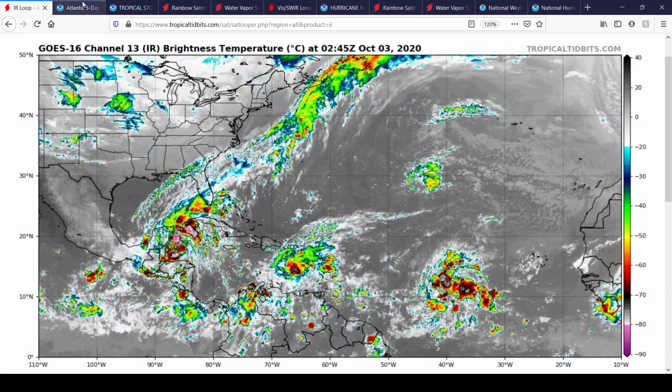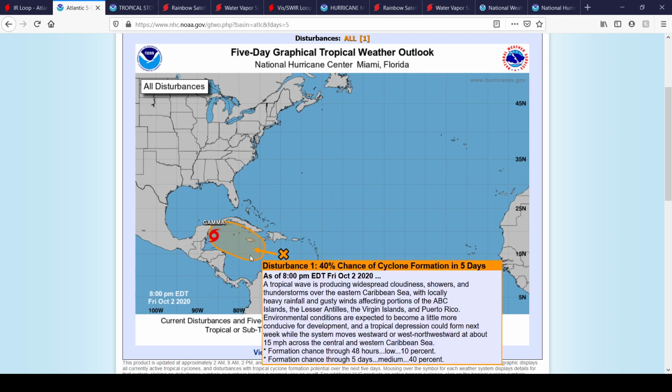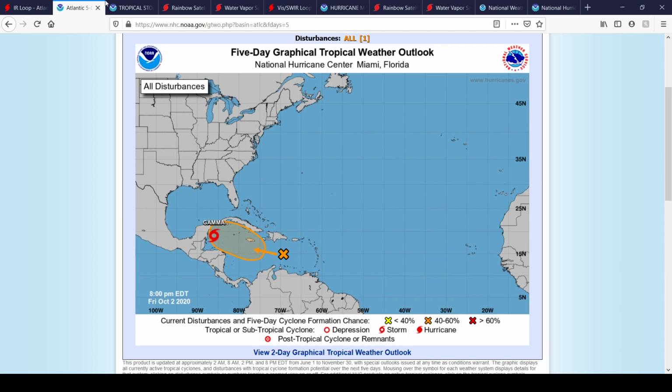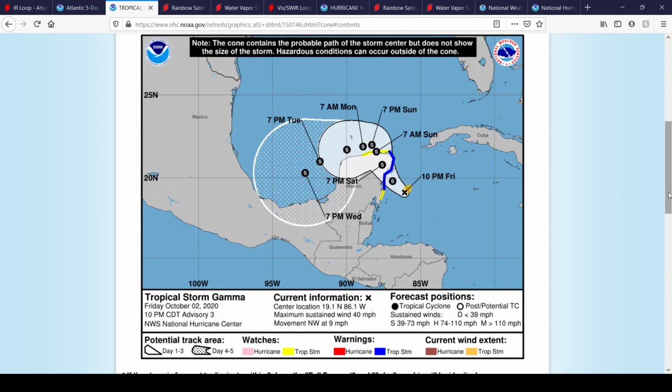But the main focus for this update is going to be subject number one. Of course, you can stop the video right now and read the discussion if you want to. I'm not going to read all that there. But the main focus for this update is Tropical Storm Gamma, and you can see the latest forecast cone provided by the National Hurricane Center.